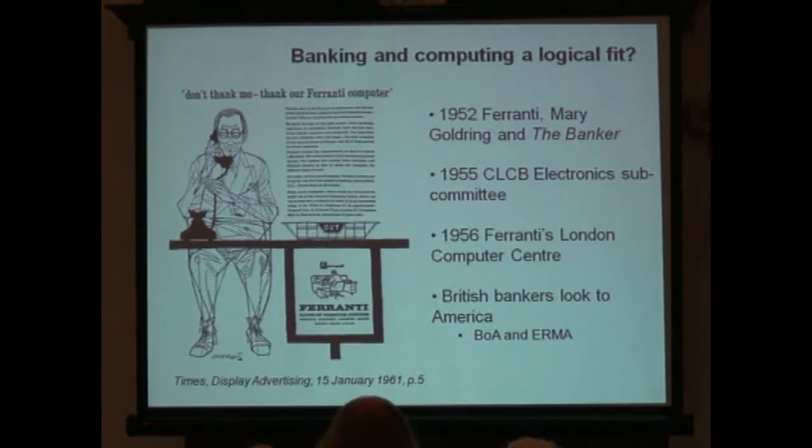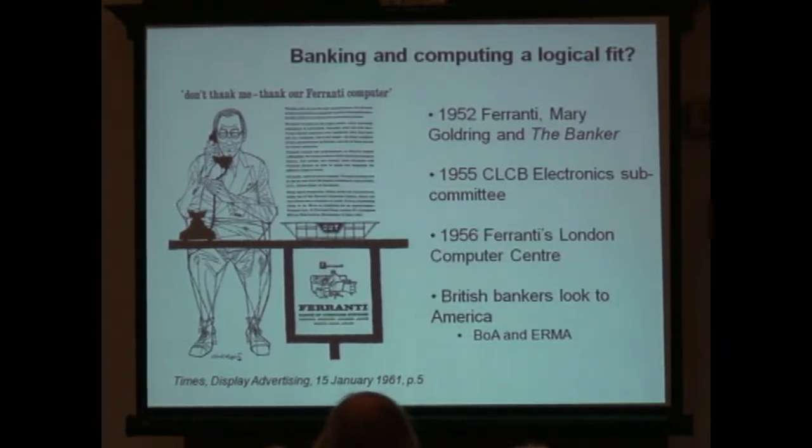So in a series of three articles, Mary hypothesized how banking could benefit from electronic computing. There were lots of issues to overcome, one of which was how can we keep records visible on a computer? There's a legal requirement for accounts to be visible. Printing wasn't developed at this point in terms of volume printing. So Mary thought of ways that data on electronic tape, magnetic tape, could be read. Electronic records could be made visible.